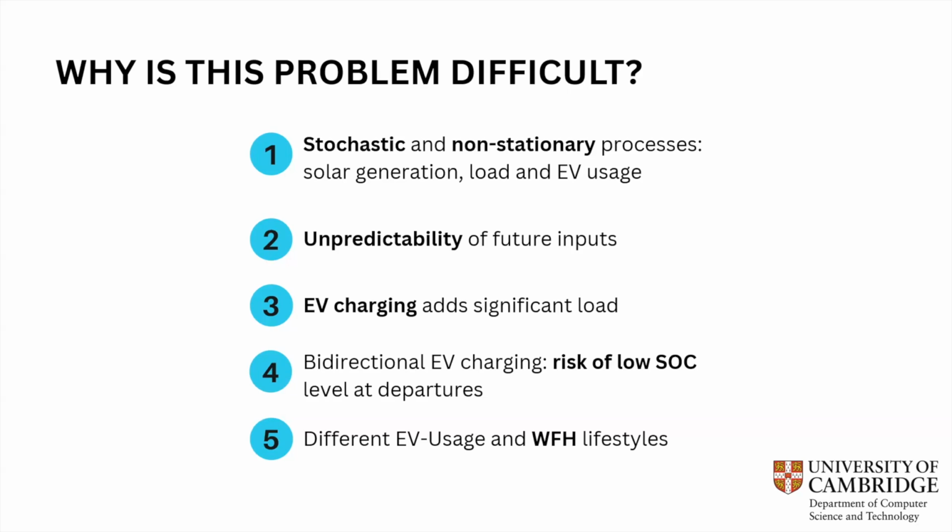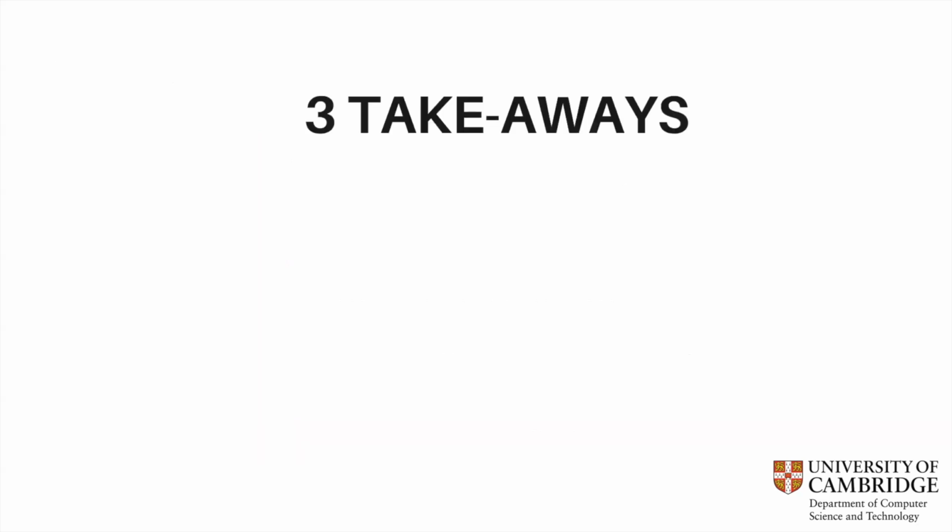Also, discharging comes with a risk of low state of charge levels at departure times. And many users have low risk tolerances for this. And then lastly, we also have lots of different user behaviors that we need to be able to take into account.